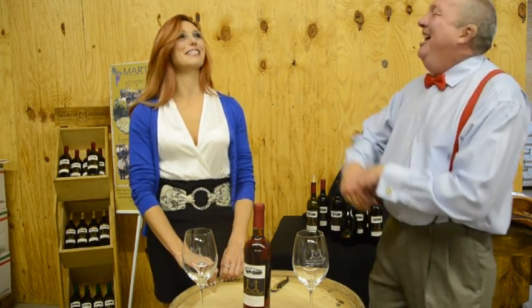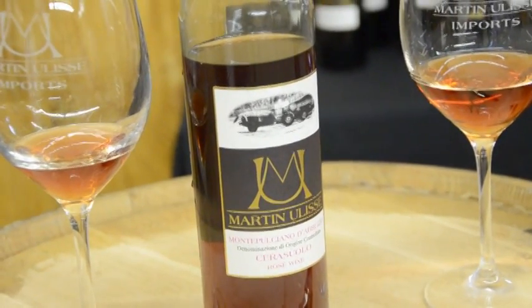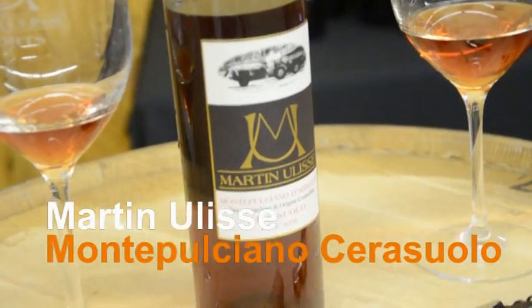Montepulciano. Did I say that right, or did I totally mess that up? Montepulciano. This is a Cerasuolo of Montepulciano. Okay, and this is the rosé, which is my favorite. We've gone over this wine once before, but we're going to go over it a little bit again because the holiday season is coming around, and this is a fantastic wine, my favorite.